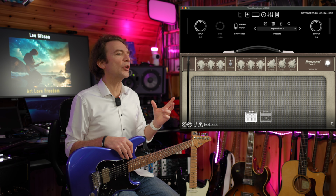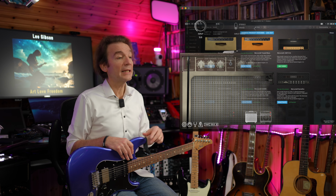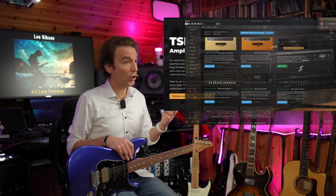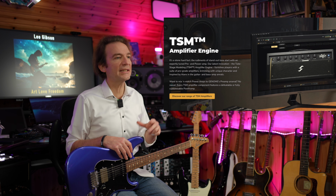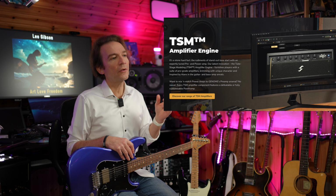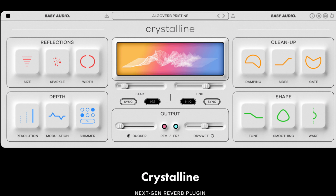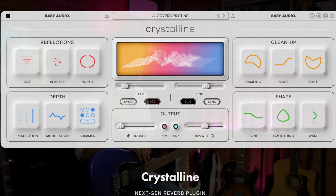Other plugins I would mention here are the Neural DSP Tone King Imperial, which I use a lot in my comping part, the Mercurial Amp Box, which I have just demoed, that I really enjoy using, and the 2 Notes Genome that I use for the cabinet simulations and for my bass guitar amp simulations. Another plugin I discovered this year is the Baby Audio Crystalline Reverb, which I especially love for my voice, that once again is almost in every song I have composed in 2024.